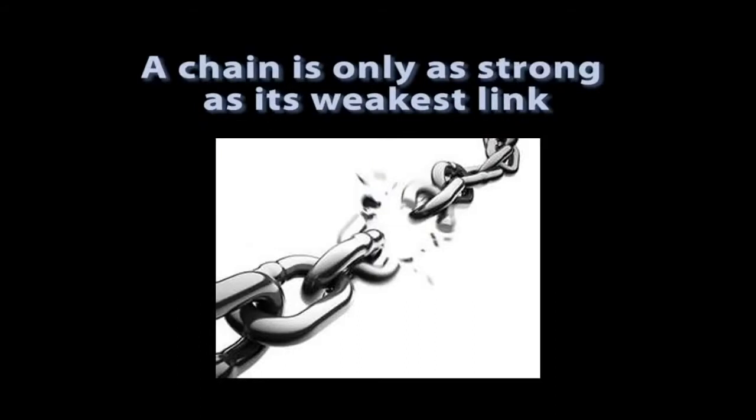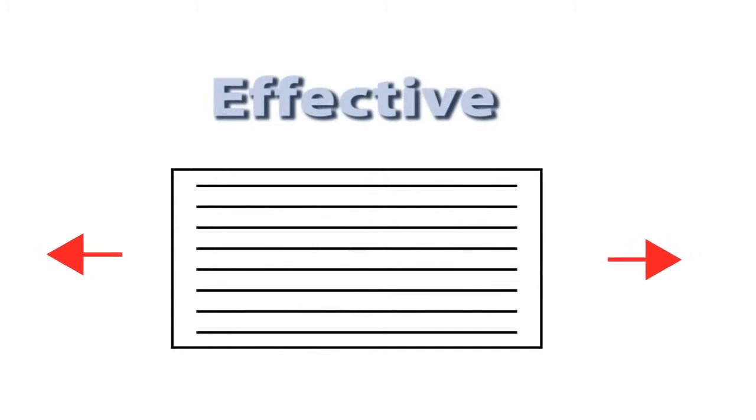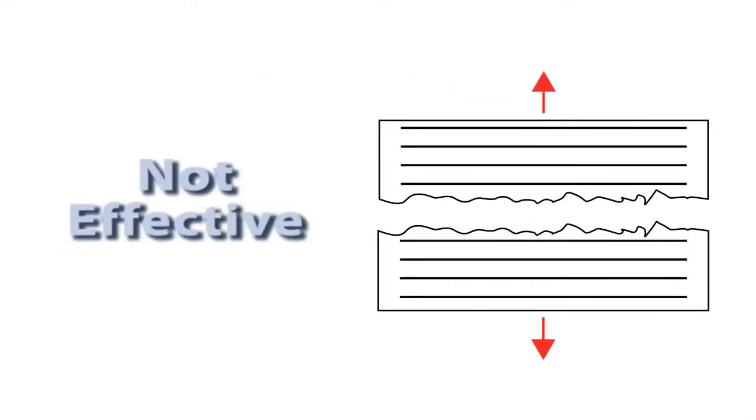A chain is only as strong as its weakest link, and when trying to evaluate the strength of a material, it is probably more relevant to test for the weakest characteristic rather than its strongest feature. For example, a unidirectional fiber material has a high flexural strength with regard to forces that are applied parallel to the direction of the fibers.